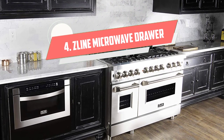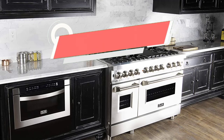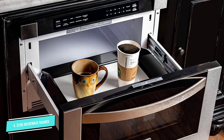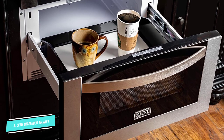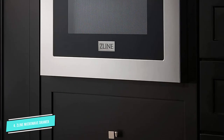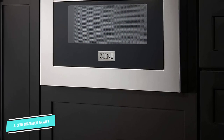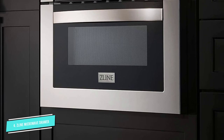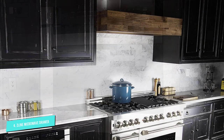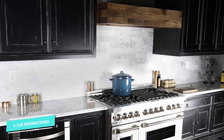Number 4. ZLINE Microwave Drawer. A sleek and gorgeous design helps this 24-inch drawer microwave from ZLINE stand out. Blending together 11 power modes, smart cooking programs, and 1.2 cubic feet of cooking space, this is one awesome and aesthetically pleasing addition to any kitchen. It's also available in black stainless steel too.